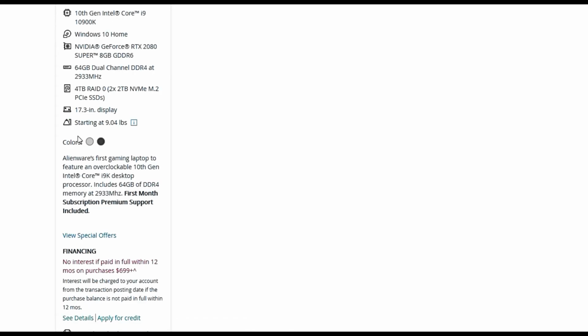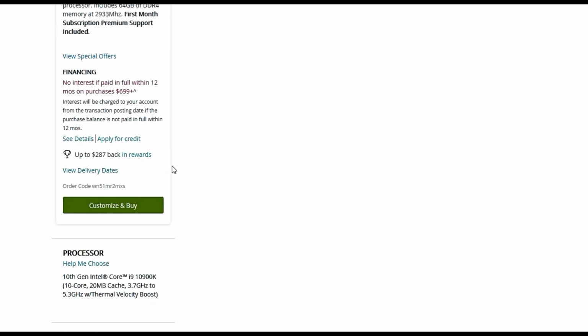So 8 gigabytes, so it's got DDR6. Again, that NVIDIA GeForce card. I mean, it's a little better than what I've got, but not by much. 64 gigs of dual channel DDR4 at 2933 megahertz. Again, that's the speed at which the information is going to be processed. The 64 gigs is the capacity, which is pretty fast. Okay, that's really fast. 4 terabytes hard drive, 17.3 inch, weighs 9 pounds. You have 2 color choices. So I'm going to click on this, customize and buy.